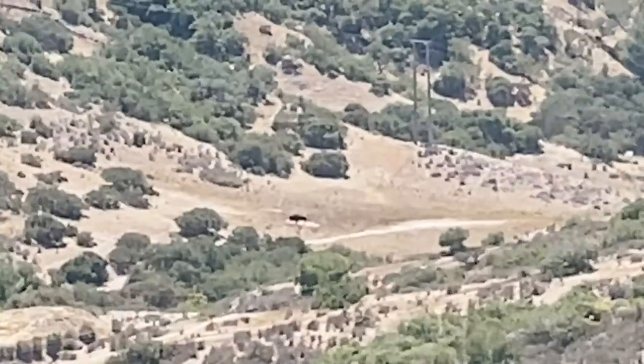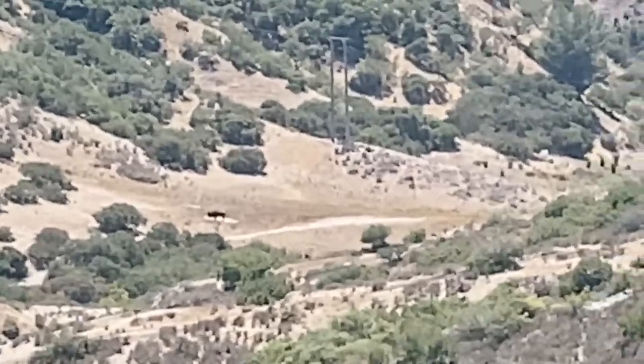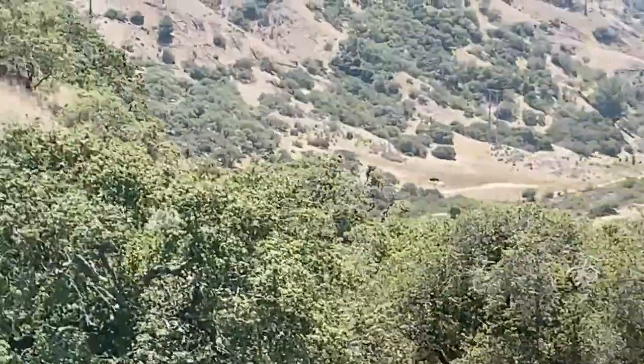There you go, there's our bison on our bison expedition. And then continue going to the canyon over there. This one just by himself. Thank you guys for stopping me.